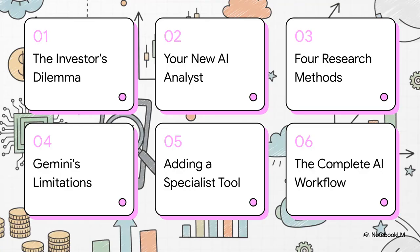But what if there was a better way? There is! So here's what we're going to cover. First, we'll look at that investor's dilemma. Then, I'll introduce you to your new AI analyst. We'll go through 4 super powerful research methods, but then we got to get real about Gemini's limitations. After that, we'll talk about adding a specialist tool, and finally, put it all together into a complete AI workflow.